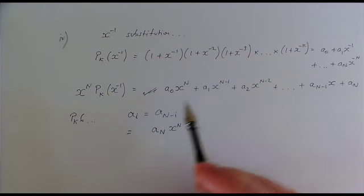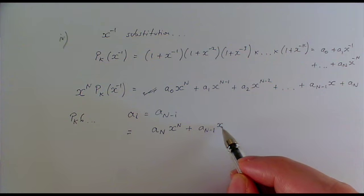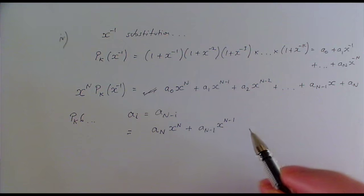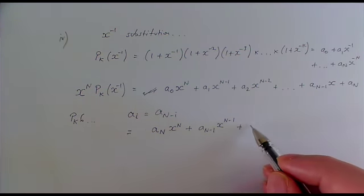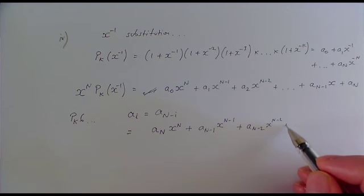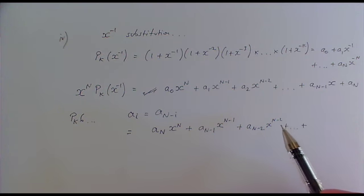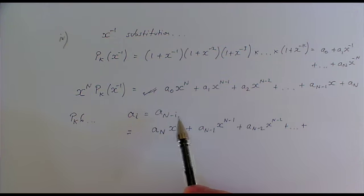Okay. What I mean by that is I'm writing what we're given at the top of the question, part 1. We're given this expansion, aren't we? But I'm writing it back to front. So a_(n-2) x^(n-2), down to, well, a_1 x plus a_0.